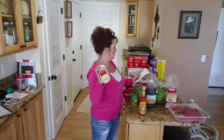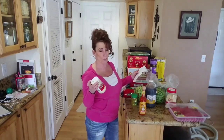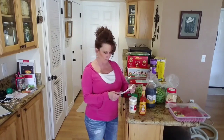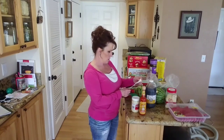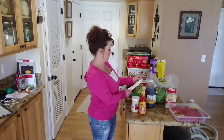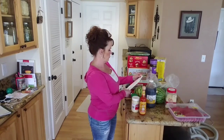And horseradish. Now this horseradish, I've bought this before. It's delicious. You can actually just put this on a cracker. It's so good. I make my horseradish for meat and for seafood cocktail sauce. I put that in there. Okay, horseradish, where are you? I thought I had it memorized, but I don't.